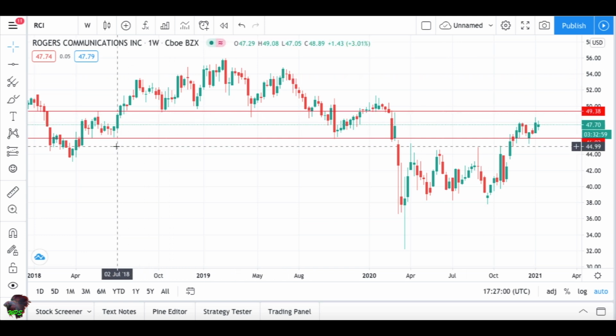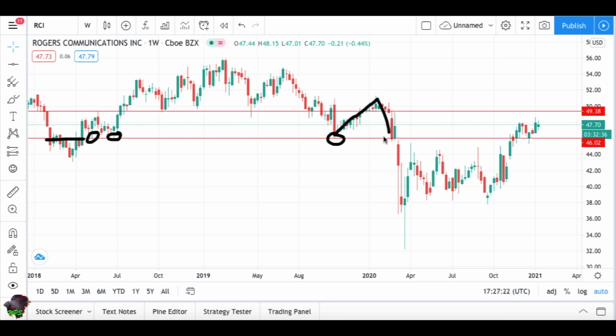So we had this support area here. We had the support area, which was giving us a problem to pass at this point in history. We stopped once exactly on the line, the second time, the third time we came here, the market bounced. When we came down here, the market retested this area again and had a problem moving through that.